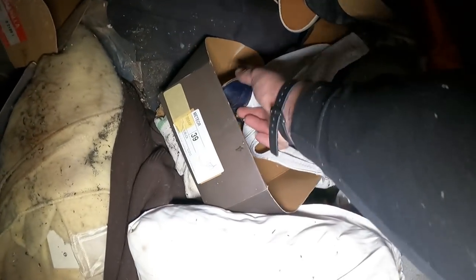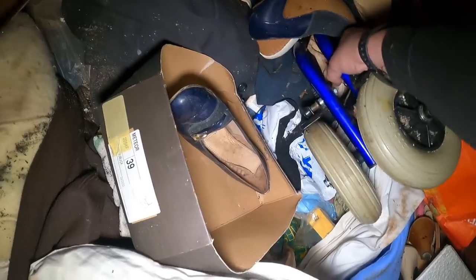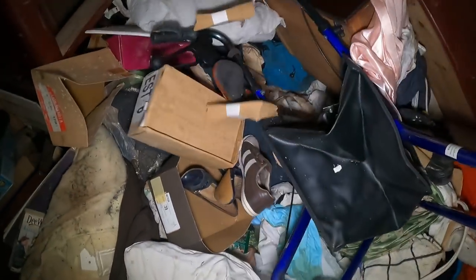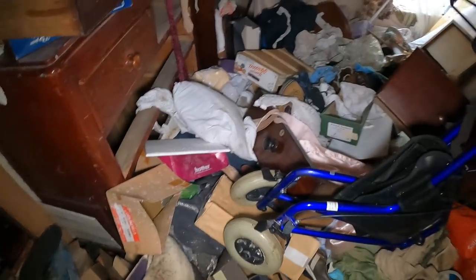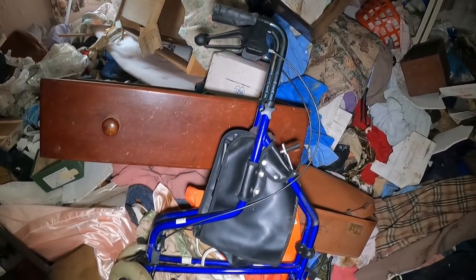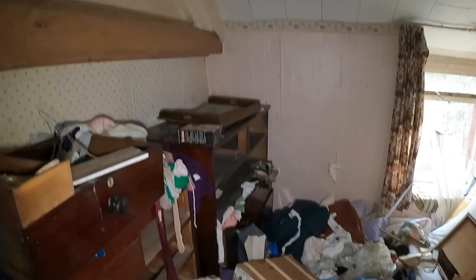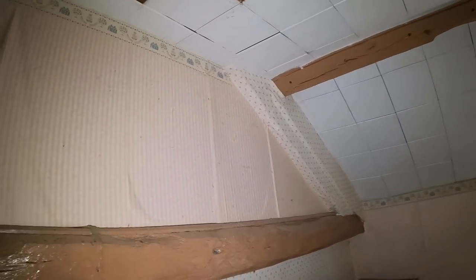Oh, there is women's clothes here. Not going to touch that though, bra. Just want to check out what that is. There's a wheelchair there. Oh no, it's a Zimmer frame. That's cool. That's in bloody good condition, that as well. It's got a scratch on it. What a shame though. New wallpaper.